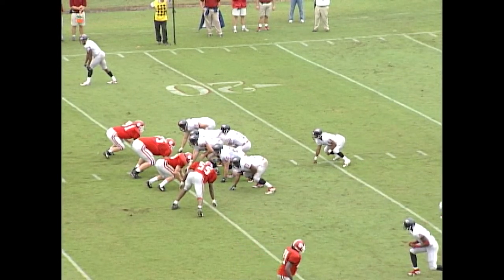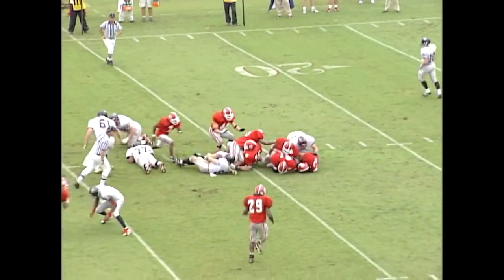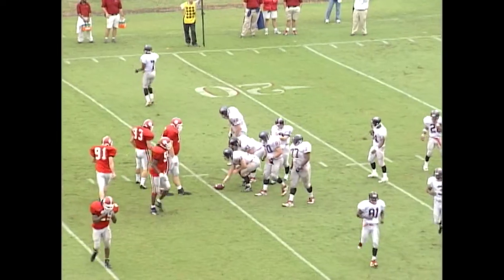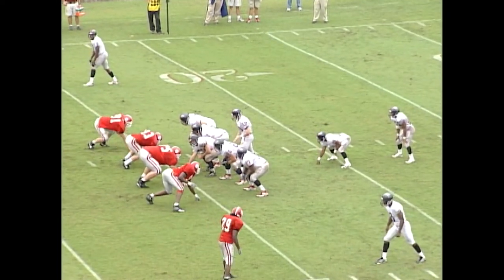Motion man is Travis Francis coming this way. Give it up the middle. And there's just nothing there. We'll go third down and a long one. Mosley and Hope to this side. CJ Lofton far side.